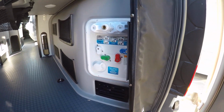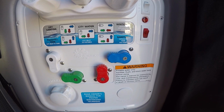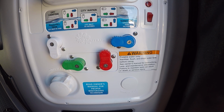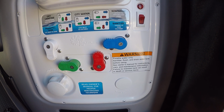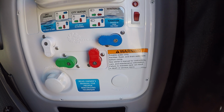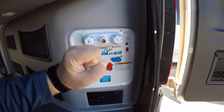And then I really like what they did with the water system here. Let's take a look at this. It really color coordinates everything, so they really make it idiot proof for people like me, who never know what position everything should be in. They give you instructions for every single thing: winterizing, sanitizing, city water, dry camping, power filling the tank. Wonderful. And they also give you the little squiggly hose and the nozzle, so you can attach that on.